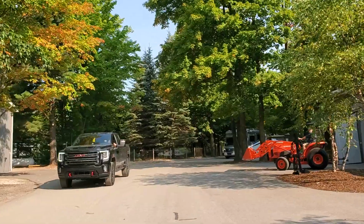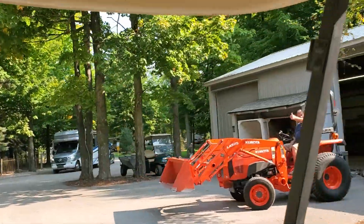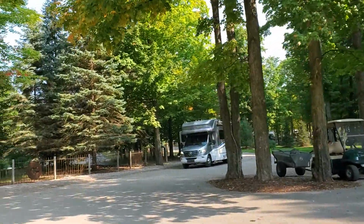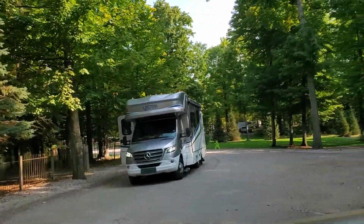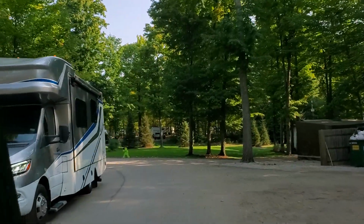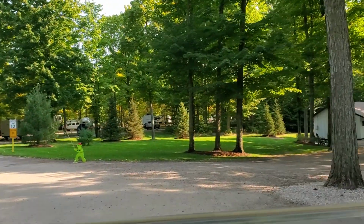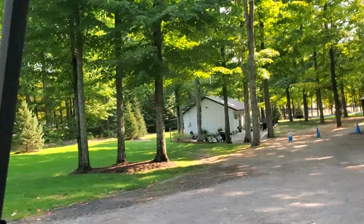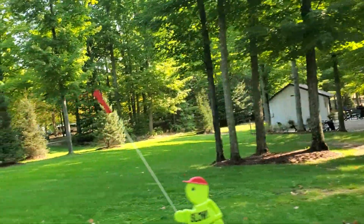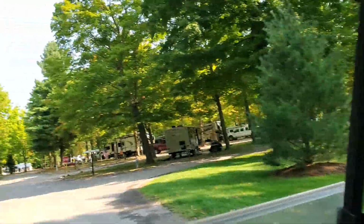And this is the dump station and water fill station that we just passed. Hi, Steve. We do have a pavilion over here, which we will check out on the way back. We're going to do another loop. And nice grassy areas for the dogs and kids to play.